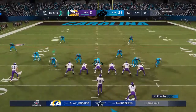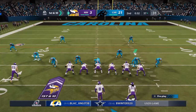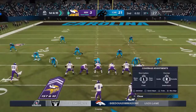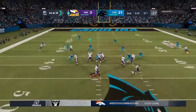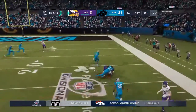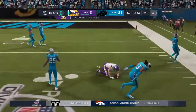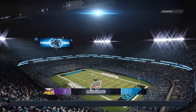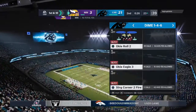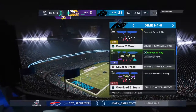First and 10 here. You know, if they could just get 3 out of this, there's something about narrowing it to a 2-score game at half that makes it feel like much less of an obstacle. And he finds a man with a crossing route. Now the Vikings will use the second of their timeouts as they'll stop the clock with 26 seconds to go until halftime.